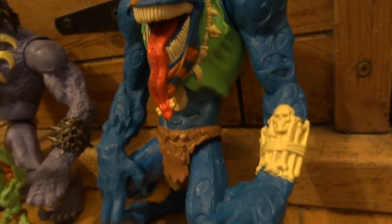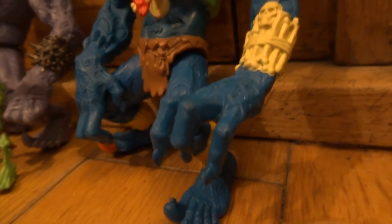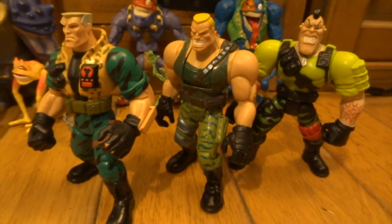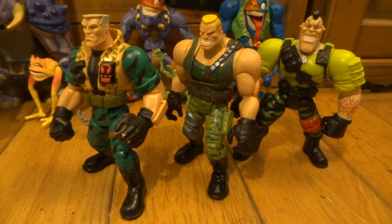Okay, like I said, all of the figures that I've shown you so far are the Gorgonites, who are the goodies in the movie. I'm now going to show you the baddies, who are called the Commando Elite. They're like these soldier characters. There's quite a few in the movie, but there's not that many that you can buy.